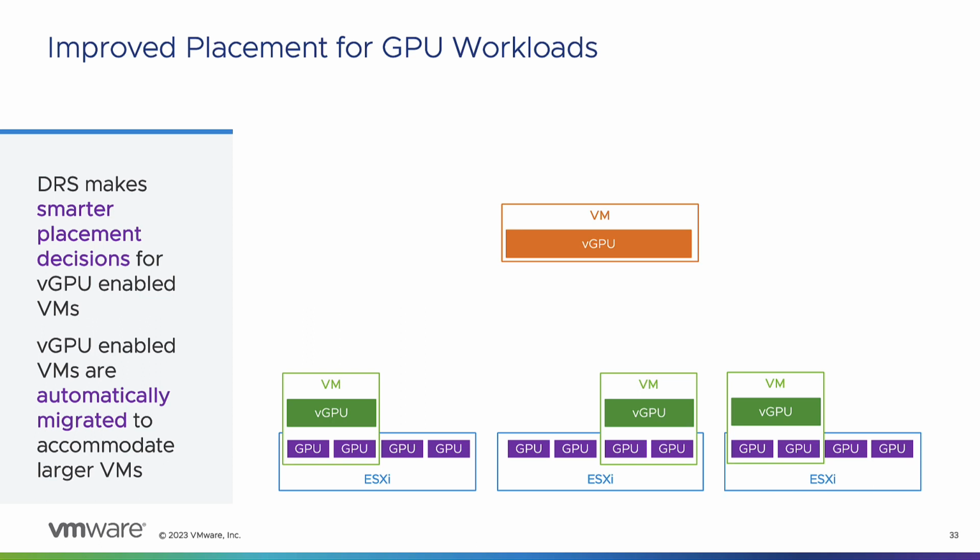So let's take an example where we've got our 3 hosts on this screen, and each VM on each of the hosts is consuming 2 GPUs. So we have 6 GPUs still available in our cluster for additional VMs. However, we've got a VM that's incoming, the orange VM, and that wants to use 4 GPUs. Now we have 6 available, but they're not all on the same host. So we've got no one host that can satisfy the VM requirements.